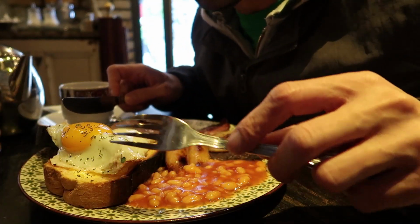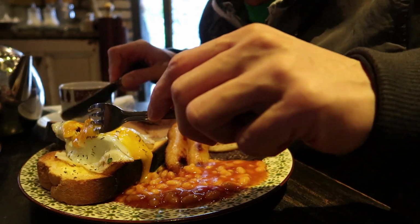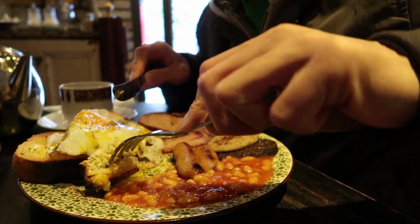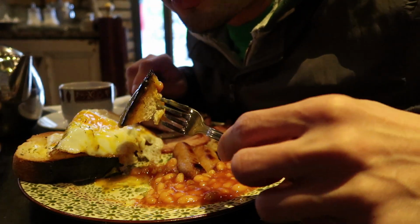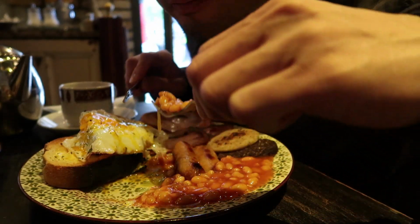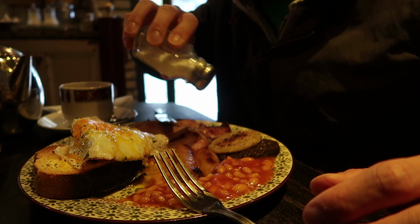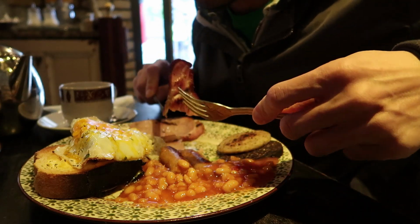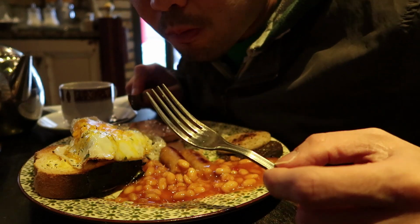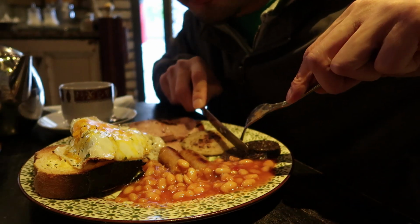The first thing I did, I went straight for the egg. I just had to make sure it's nice and runny. The egg was good, especially with the buttered toast, and mixing it with beans wasn't so bad as well, although it needed some salt. You know, I'm still not getting used to calling this bacon. It tastes just like ham. It was good, same as a sausage. Although it's funny, I still prefer the sausage in the US. You know, the ones you get from McDonald's.